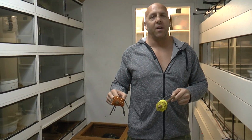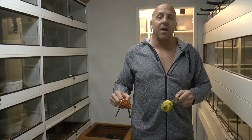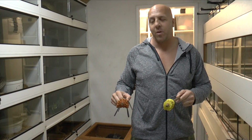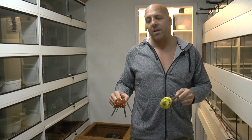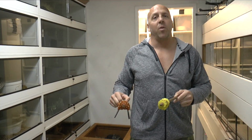So I will have a nice little group of Biak green tree pythons. For those of you that don't know, I usually have these at the expos, but I do not flip them fast like many other people do. I have a pretty steady influx, and what I like to do is sit on animals for 3 months, 4 months, 6 months. Those are the animals that I bring to the shows.